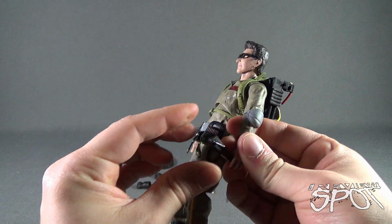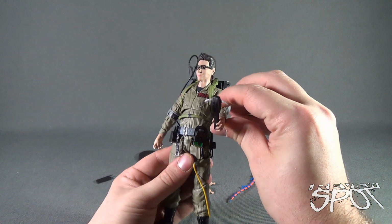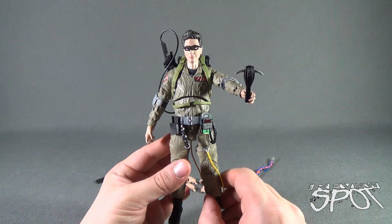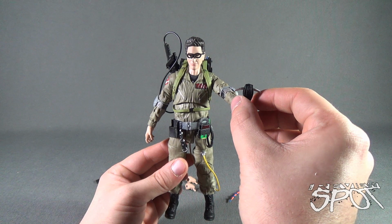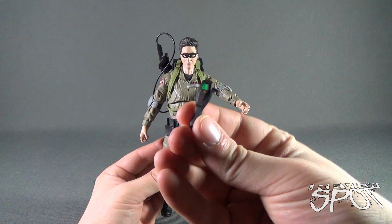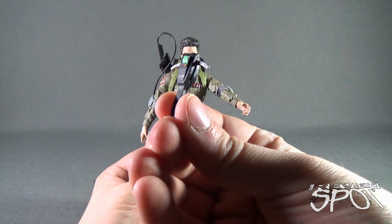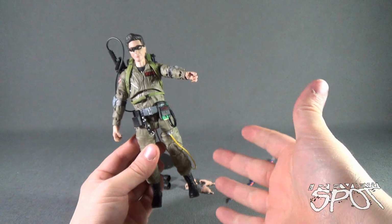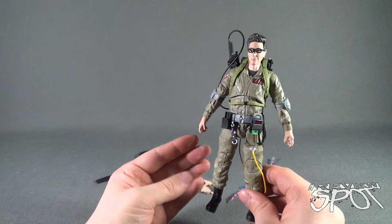This may not be the suitable hand, but don't worry, he does come with other hands available. You can have them displayed like that. Really, aside from that, there's just a closer look at the PKE. Aside from that, all the other accessories are standard with all the figures.